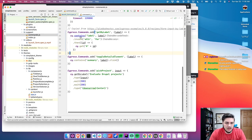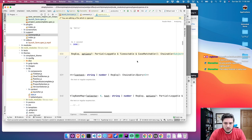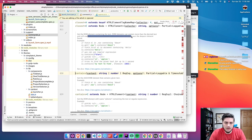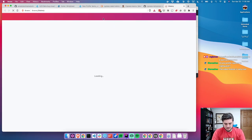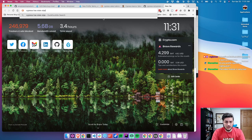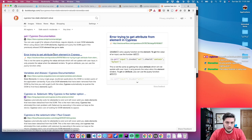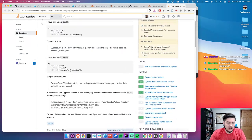So Cypress contains label, contains cast. Get the DOM element containing text. Cypress has stale object. Has stale element value. They're trying to get an attribute from an element in Cypress. Let's see. When I get the value element and try its value should contain, I get the error timed out.